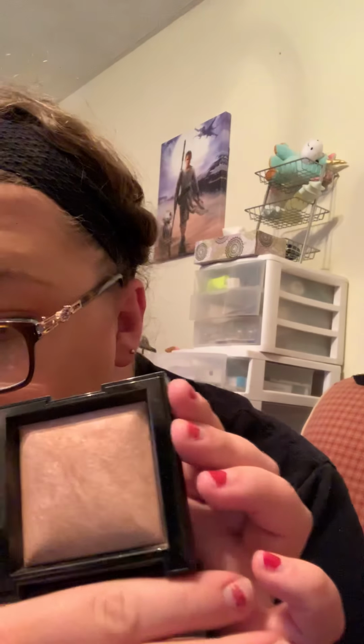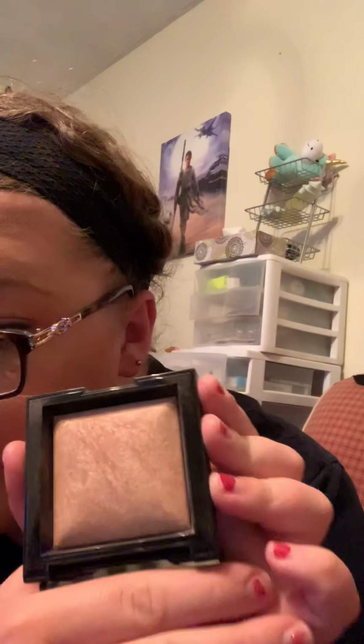Now I've got to tell you about this one. This is obviously from Bare Minerals. It is Invisible Glow Powder Highlighter. I'll show you what it looks like. Got this at TJ Maxx. Love it. Love it, love it.